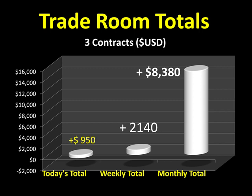That's $8,380 on a 3 contract account. Guys, you don't need $10,000 to get this account open. It's a 3 contract account, so come out and join us. In August, we'll start this tally right back over. So we brought in $950 today, $2,140 for the week, and $83.80 for the month here of July. Not too bad for a sleepy summer month of July.